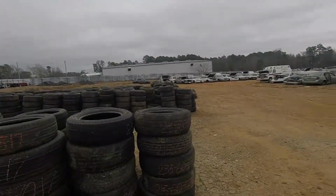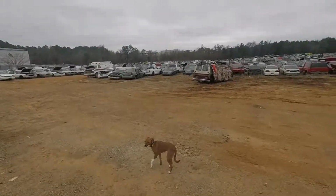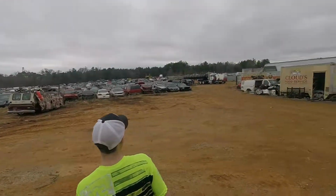So me and Bobby are on an adventure today. We came to the graveyard of cars, and we're gonna look around. They never have Integras here, but they always have Hondas, and so a lot of the parts are interchangeable. I'm gonna see if we can find anything cool today.